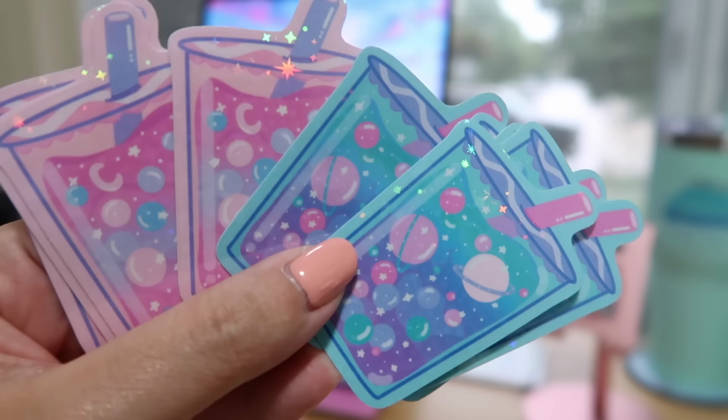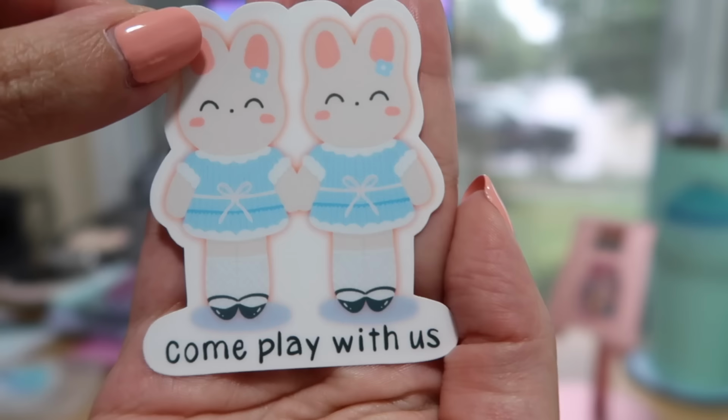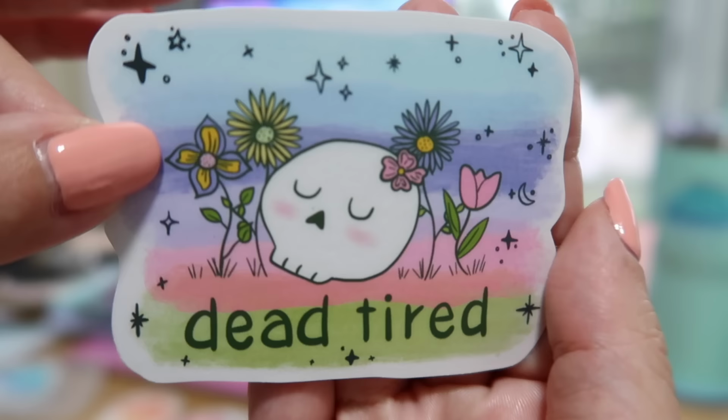Of course, I made a few more of my OG boba ones, and these ones come in a set, but they are the exact same size as the red rum boba. So, you know, if you want to get the whole family, you can. Then we have the bunny twins inspired by The Shining. Come play with us. This one's probably one of my favorites because I just love the saying dead tired on it and the little sleepy skull.